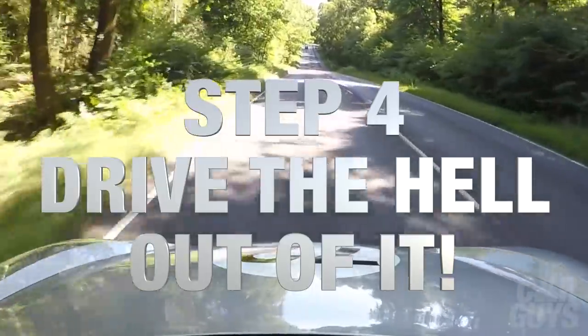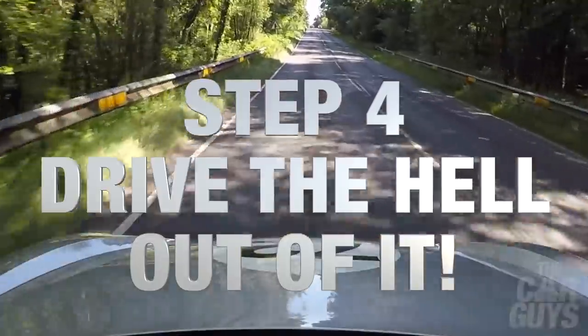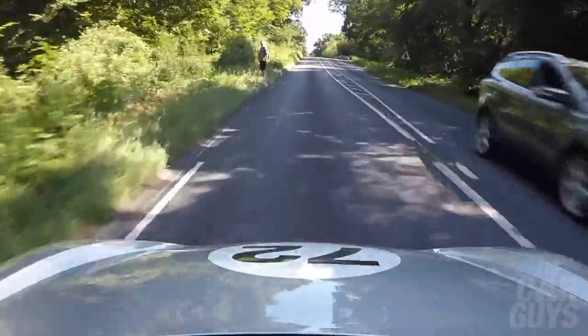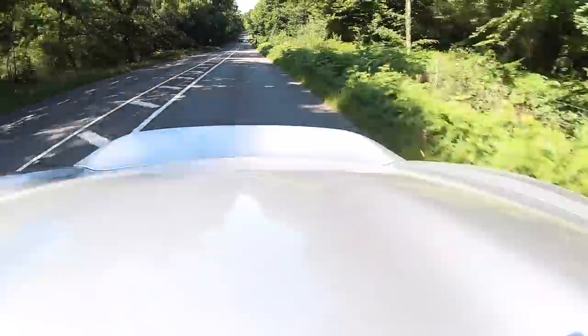And step four will be then to drive 100,000 miles all over the place and just enjoy the hell out of it. I want it to start getting battle scars. I want it to start feeling a lot more lived in. I want it to feel like an old car. So I am not precious at all really about the interior. I'm not precious about what I do with this car.